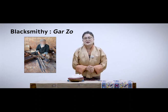Now, to move further, our next craft is blacksmithing or gazo. The art of gazo is not much familiar in Bhutan. That is because we do not practice the skill much. It is practiced only in a few places. And this is a skill that is fading away, endangered, like any other of the 13 arts and crafts that I have already mentioned in our earlier sessions.